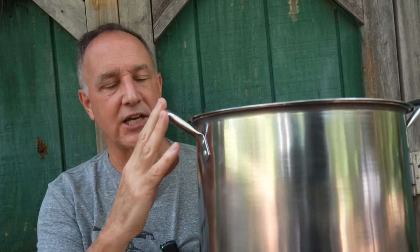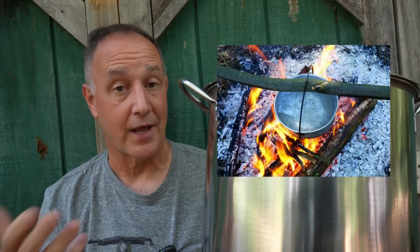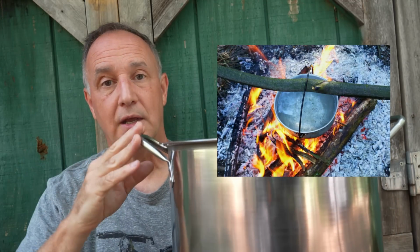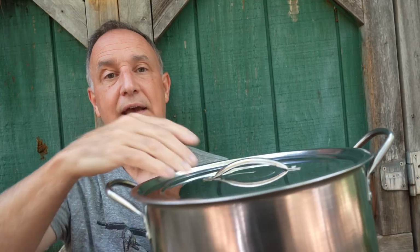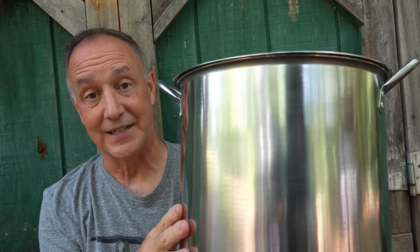Of course, you can make attachments to the handle to be able to hang over the fire, and there are a lot of pots that actually have a handle over the top where you can just place it. One thing though that is important is to have that lid, because you don't want things flying in there while you're cooking, and again, to contaminate what you've worked very hard to put together.